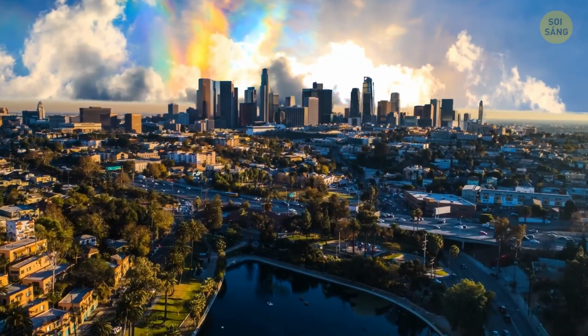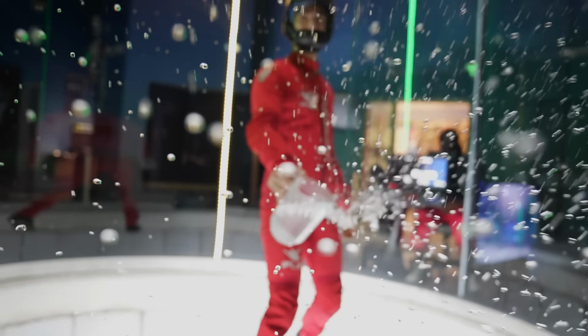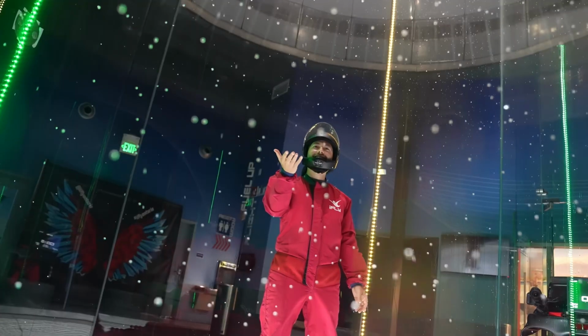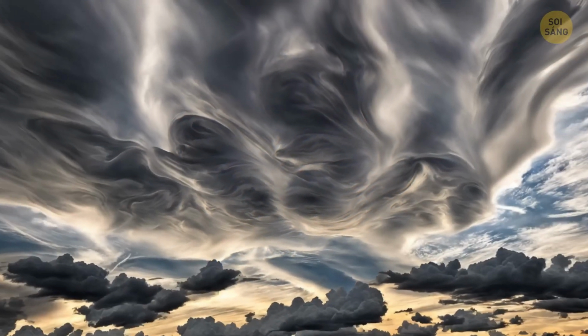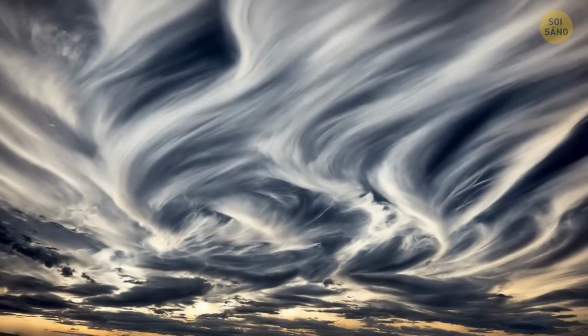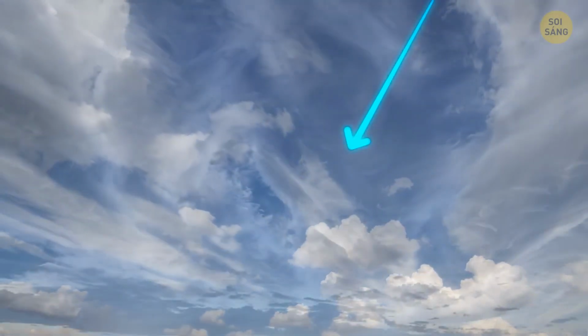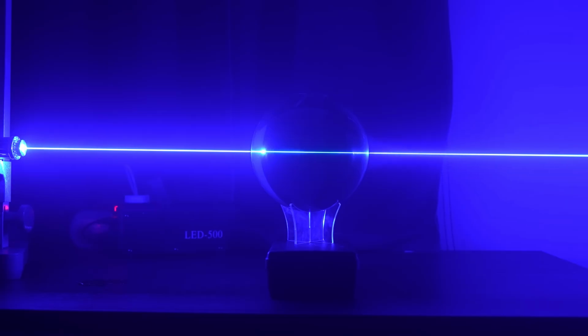Why is that? The light we see is just a tiny segment of the electromagnetic spectrum. This spectrum includes infrared rays, visible light, ultraviolet rays, X-rays, and other types of radiation. The human eye can only detect light within the range from red to violet, known as visible light.